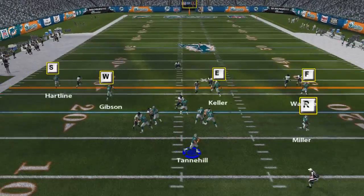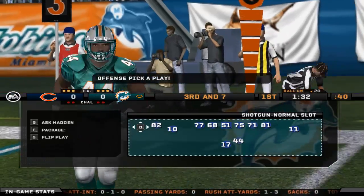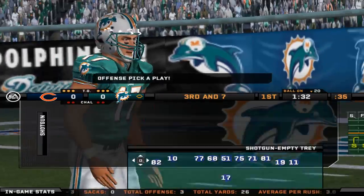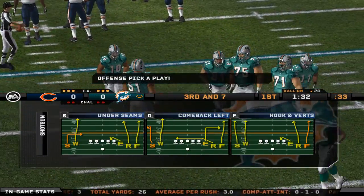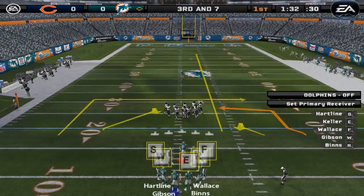Chicago comes out in their nickel package. Gets the pass off, and he dropped it. I think that was a case of just thinking about what he was going to do with it once he caught it, instead of thinking about catching it. You got to catch it first before you can think about what you're going to do with it once you get it. Third and 7.